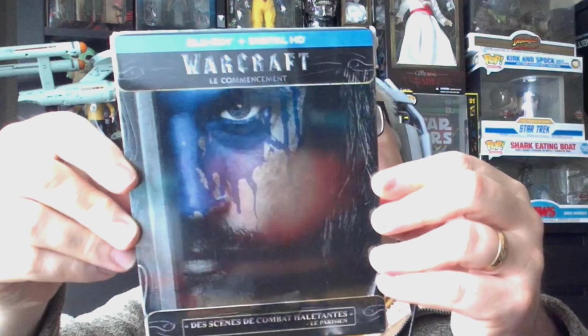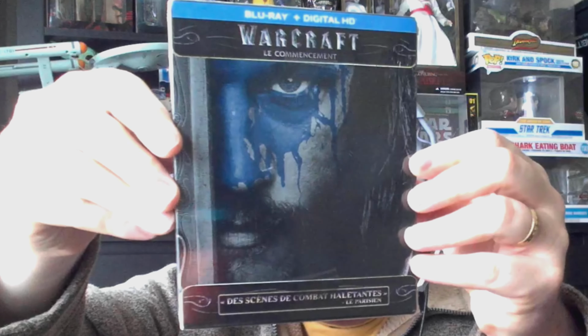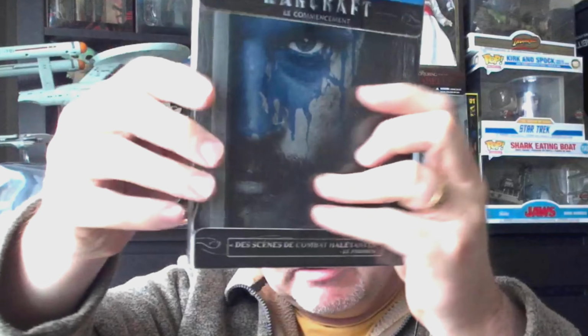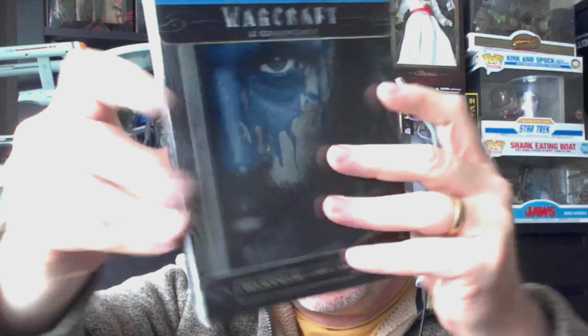The next one is a film I haven't seen. And this is Warcraft. And this is an import as well. I'm not sure where from. And it's a steelbook, still in the cellophane. Very, very nice. Thank you very much, Leo. So I will be definitely checking out this film. The only reason I never watched it when it came out is I don't play Warcraft, so it didn't really have that connection to me.